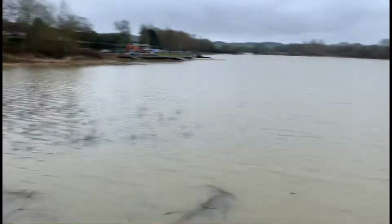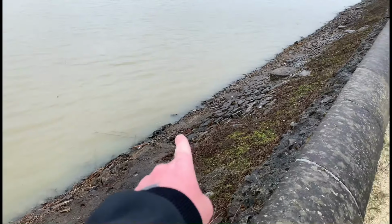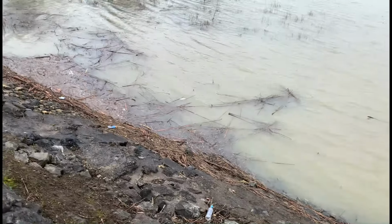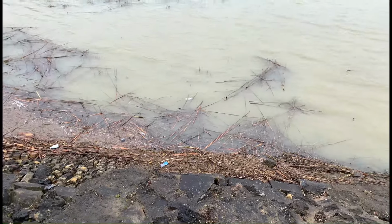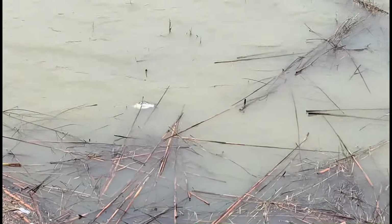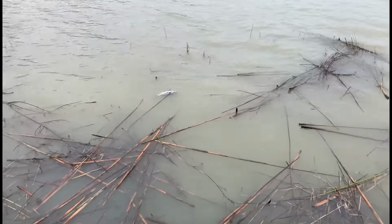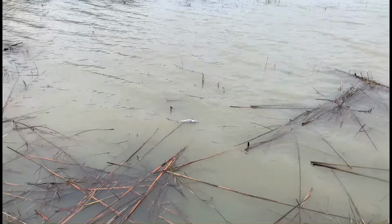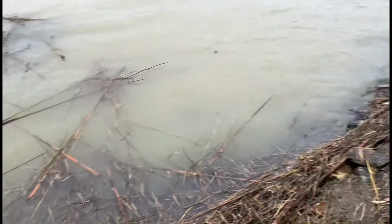So I've just walked all the way up there, can't see any concerns. There's the dead fish that I've shown you to start with, little common down there, and I've just spotted a little mirror. See it? So just there, look, little mirror carp. Yeah, it's dead. Been pecked to bits by ducks, by the look of it.